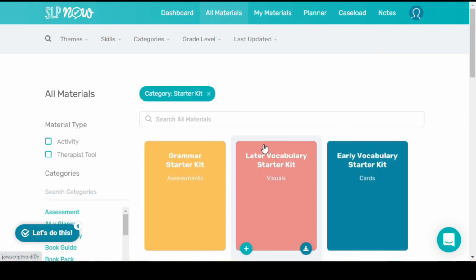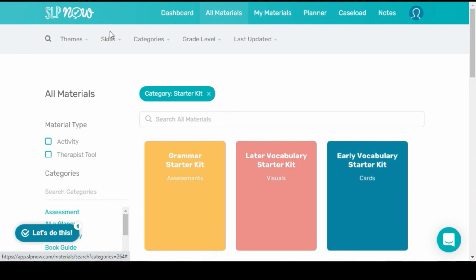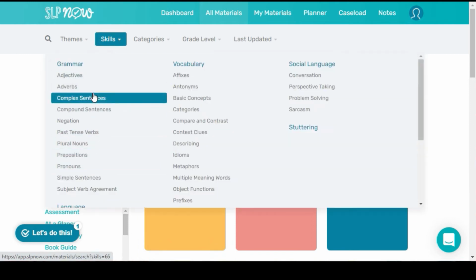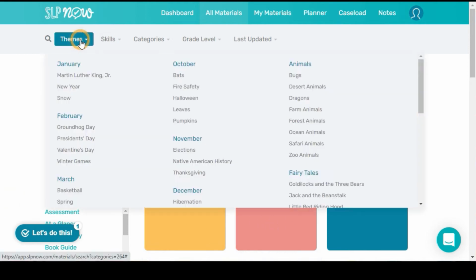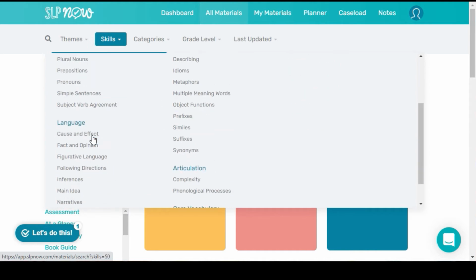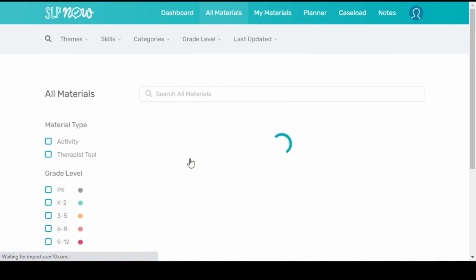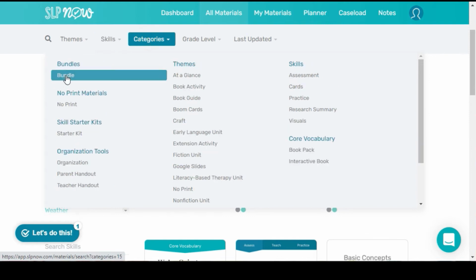So for example, if we went into, actually, let's do something more specific. So this would be all of the assessments for grammar, all the visuals for later vocabulary, but you can actually be more specific in the skill area. So we could do basic concepts. And this is what's really great, this bundle. Look for bundle, that's key. I think that's in the categories too, yeah, bundle.